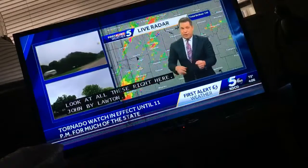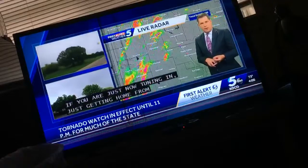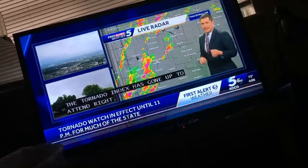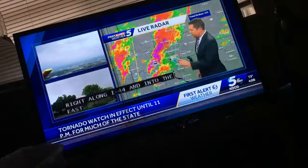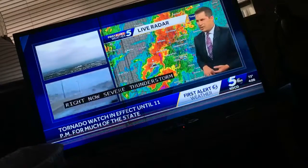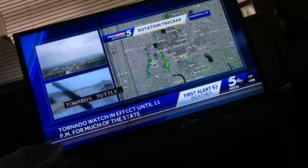Definitely a busy afternoon. If you're just now tuning in, or just now getting home from work, what do you need to know for this afternoon? We now have a moderate risk for severe weather. Our tornado index has now gone up to a 10, right along I-44 into the east. Again, a 10. That's a very high chance of a tornado in this area with these cells moving up to the northeast. Right now, this cell is severe thunderstorm warned, with quite a bit of heavy rain. We're going to watch that flooding threat very closely as these cells come into the village, Bethany, and the western sides of the metro, all the way down toward Tuttle. The severe thunderstorm warning is still watching for at least some areas of rotation with all of these. You can see the hail tracker as it has moved up to the northeast.